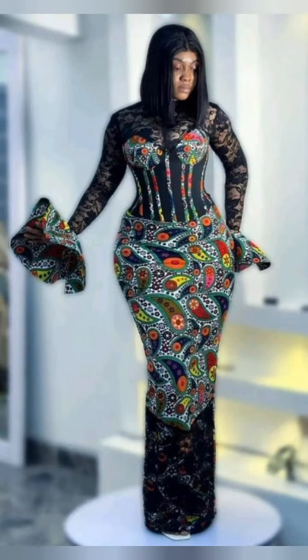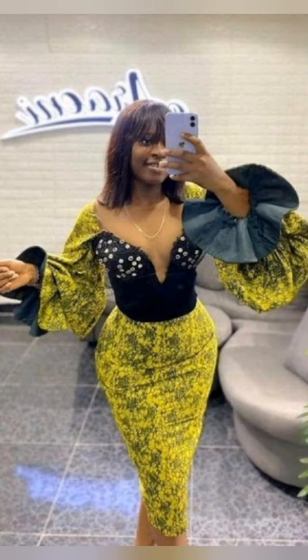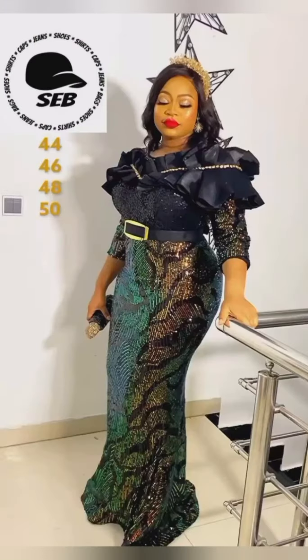They are well sewn. African print is so colorful. You can use it to make any kind of design style that you like. They come out outstanding. You look unique. You don't really need much design on them. They will come out beautifully.